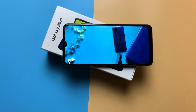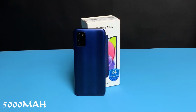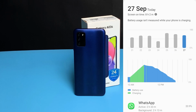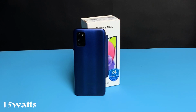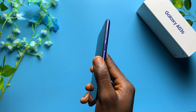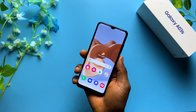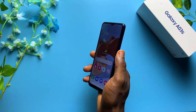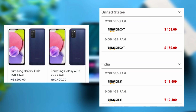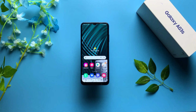Battery is also really good, just like last year, 5000 mAh, and it would last you the entire day. I was averaging about 8 hours of screen on time, which is really good, but it has 15 watts fast charging, so it's one of those phones you use all day and charge when you go to bed. At the beginning, I mentioned that this phone has a fingerprint sensor, and I think it's the main reason to buy this phone over the Galaxy A02s. They finally fixed what was wrong with it. Cost about 70,000 naira in Nigeria and might just be getting more expensive thanks to the exchange rates. So maybe this is your next phone, you might want to hurry up.